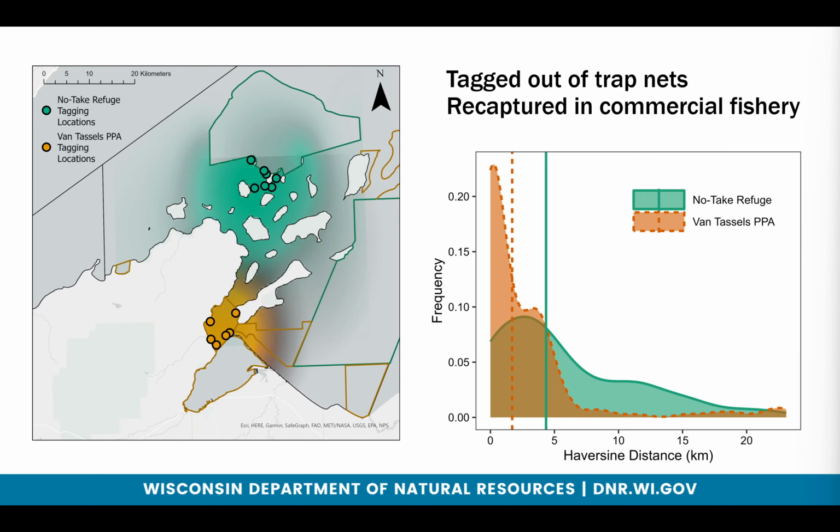We also conducted a simple tag recapture study, tagged fish released from commercial trap nets, got recapture reports from commercial fishers in both trap net and gillnet fisheries. So we tagged a bunch of fish within the nearshore PPA, there in the orange dots, and we tagged a bunch of fish near the southern boundary of one of the no-take refuges in the green dots, and those shaded regions are kind of like the smoothed over recapture range that we observed.